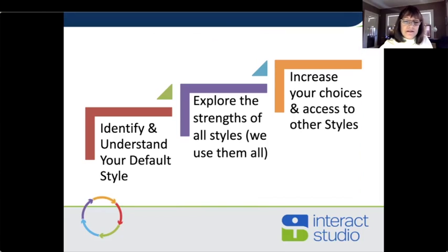So let's move on. The goal, as with any kind of self-assessment, is to first understand what is your default style. What do you choose most often? What do you like to do under stress when things go wrong? Then explore the strengths of each style, and you use them all. Nobody falls in one clean box, you know that. But explore and understand the other styles, and then finally increase your choices of the other styles when they're called for, and they would give you a stronger hand, if you will, greater access to those styles, in other words.